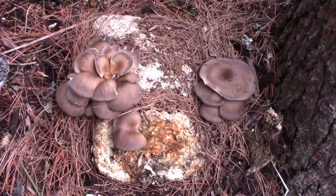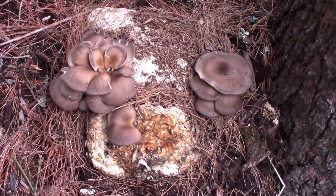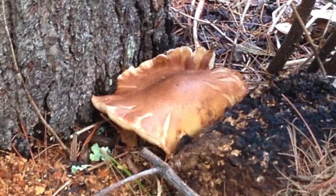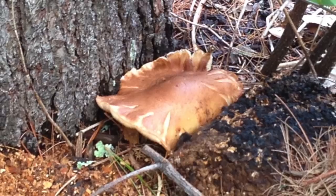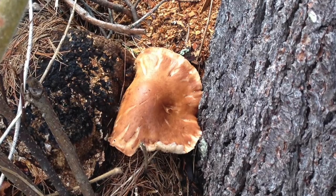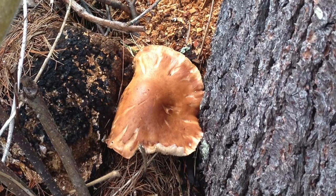Yeah, boy. Mushrooms. So these are the actual shiitakes that popped up a few weeks later. I also have wine caps that I haven't seen anything out of yet. But there's the shiitakes, and I just let these go back to spore.